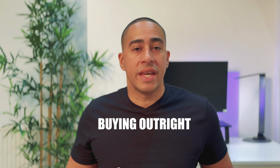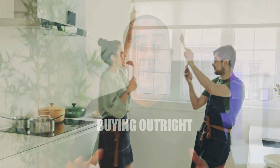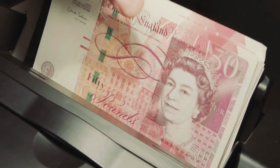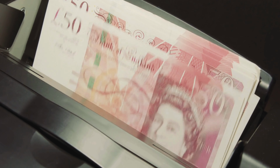Now let's talk about buying outright. The biggest perk here is total ownership. You don't have to pay rent to anyone, and you have full control over your property. You can decorate, renovate, and sell when you like without needing anyone else's approval. Plus, the long-term investment potential is stronger. If house prices rise, all the equity you build belongs to you, whereas in shared ownership, your equity growth is limited to the percentage you own.